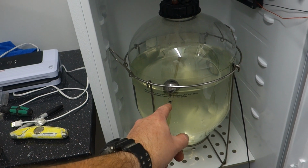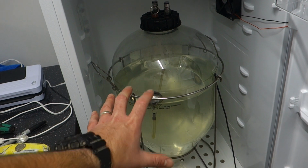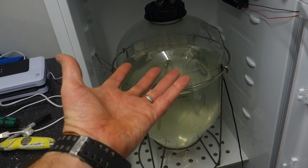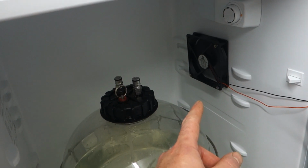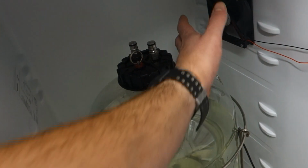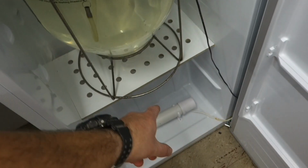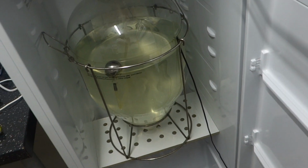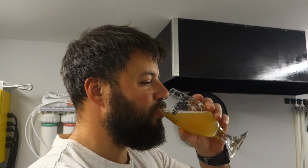Another good thing about the pressure fermenters is that you don't have to dash to clean them straight away, because it's just got CO2 in there, so it stays fresh until you clean. The fan is up and running. Cables run outside of the door there. It's pushing the air around, which is nice. The heater's working, and the fridge actually shuts, which is brilliant.